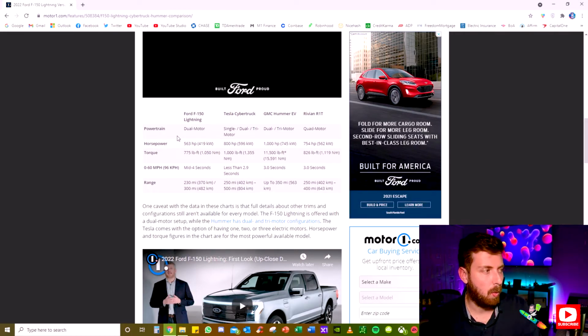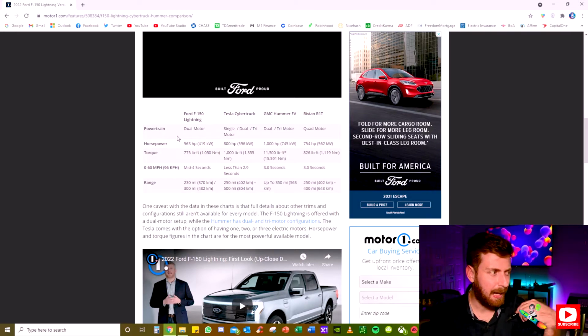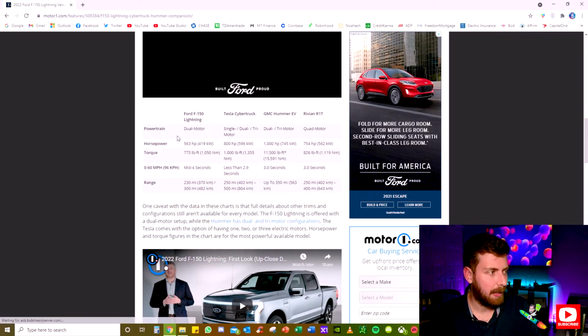Who cares about 1,000 foot-pounds of torque? Obviously, the Cybertruck has that in torque. And look at the Hummer. They report 11,500 foot-pounds of torque. I don't know. I don't believe that. I don't buy it. I think it's crap.